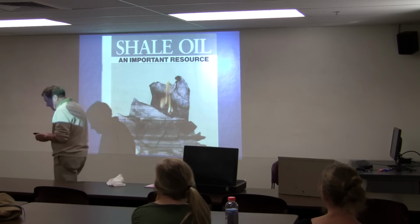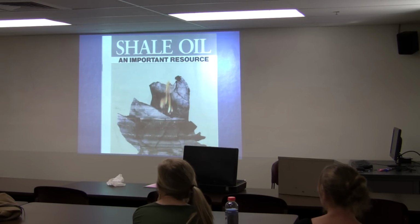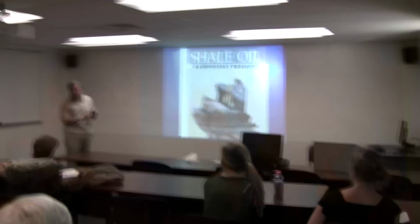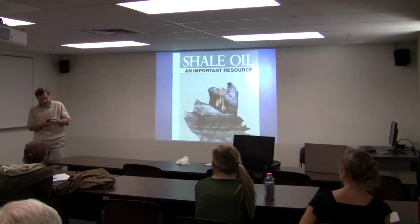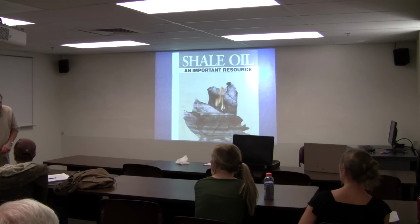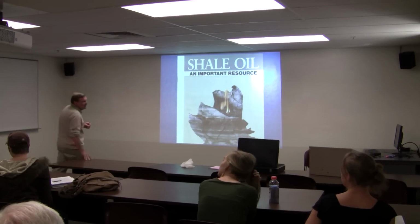But, anyway, this is a little piece of oil shale. This is what you normally see when you're looking at the mountains all the way up to Rifle and over there by Douglas Pass and so on. You just see the outside and it looks plain. But once you chip at the inside, then you can see where the oil is, and you can see the layers of oil that is in the rock.